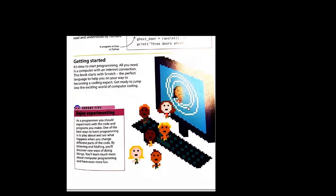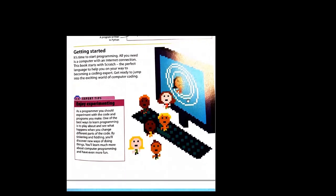Getting started. It's time to start programming. All you need is a computer with an internet connection. This book starts with Scratch, the perfect language to help you on your way to becoming a coding expert. Get ready to jump into the exciting world of computer coding.